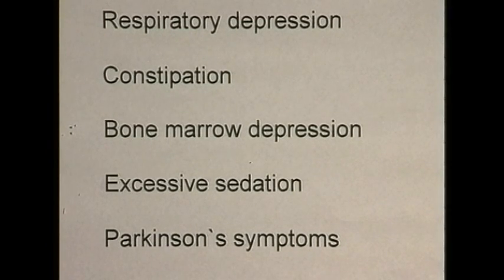Parkinson's features such as rigidity and tremor. Well, these can be caused by the antipsychotic drugs such as chlorpromazine, a member of the phenothiazine group, and other drugs such as haloperidol. So when a patient presents with clinical features and that patient is on some drug or other, consider whether the clinical feature could be caused by the drug the patient is being given.